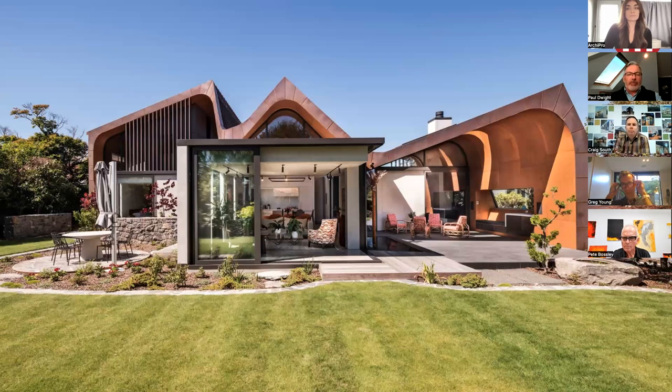Just a question: when you were initially looking at that build, was it your idea to go concrete and copper? And the colours, was it all your concept, or was it a lot to do with the client saying, here's a blank canvas, or did they have a lot of input into that?